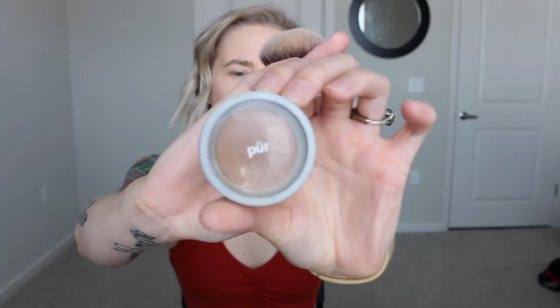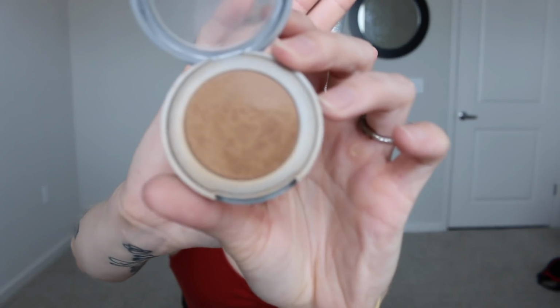Now once that is set, I go in and I put a little bit of bronzer on my face because you don't want to look like a pale ghost 24/7. I just used the Pure Mineral Glow. This came in a gift set thing that I got for Christmas, not a PR kit. It is pretty dark though, I don't know if you can see, for my skin, so I do a light bit.